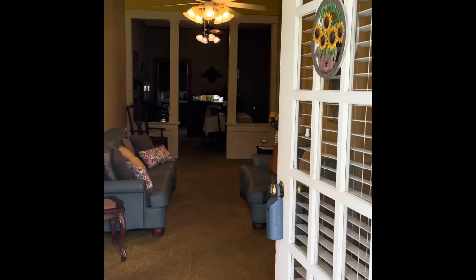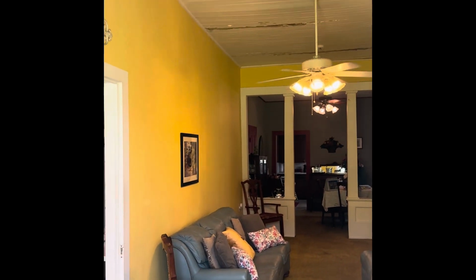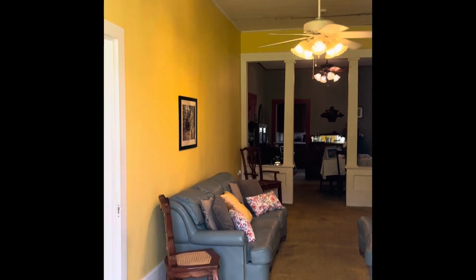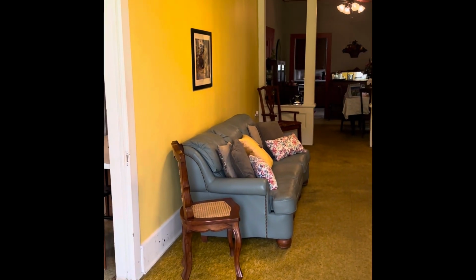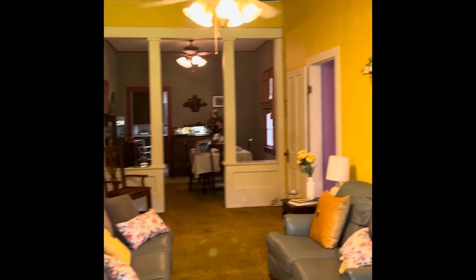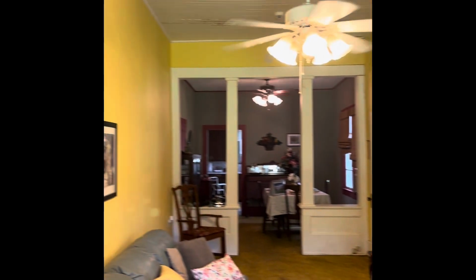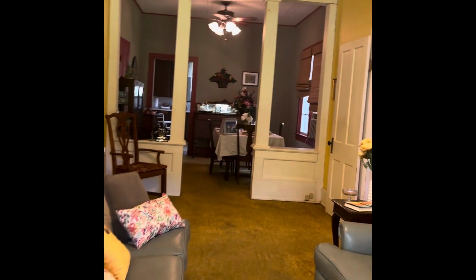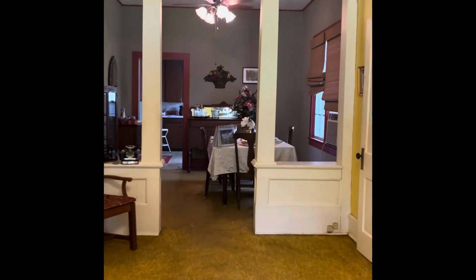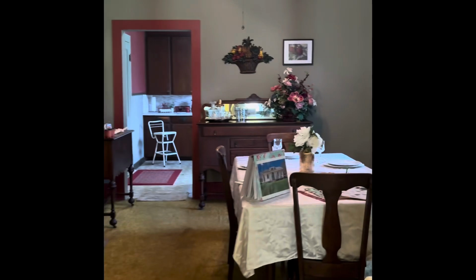Okay, as we enter the home, you can see there are very tall ceilings in here, which make it feel bigger. It's almost 1,350 square feet. The walls are painted a bright yellow, easily changed. It does have some old carpet in here, but that's an easy fix.